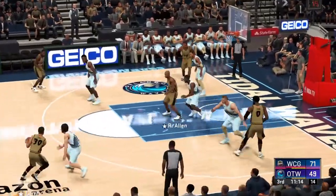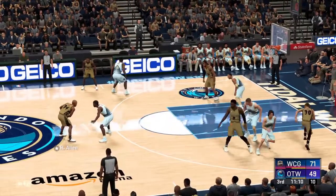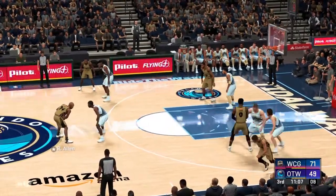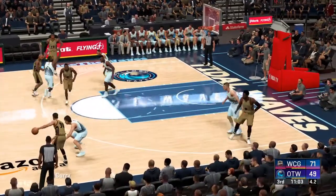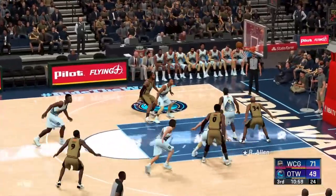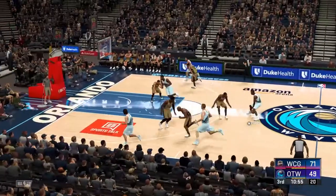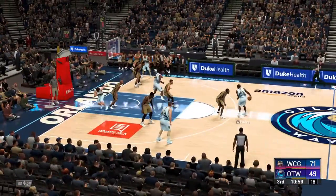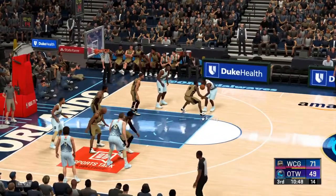Allen inside. He's guarded by Finley. And here is Allen. 6 on the shot clock. Curry with it. Robinson picks him up. Allen's shot is off. Great defensive effort, just saved a basket. You know what? This is why you never give up on a play. You don't know what's going to happen.